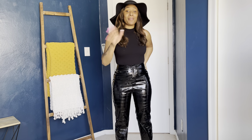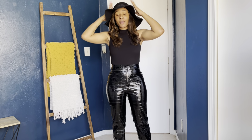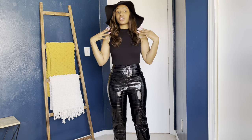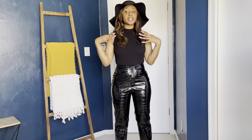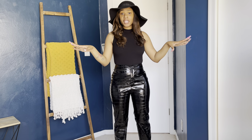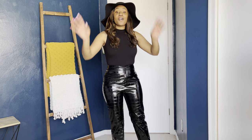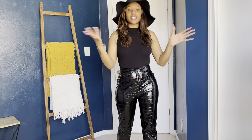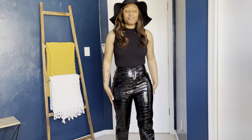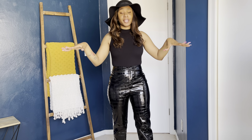So I feel like an all-black outfit just gives you a real sleek look. If you're wearing a hat with it, especially if it's springtime, you can throw on a nice black blazer with this. You could throw on a nice black coat with this. It's just giving all the vibes. So for those of you who love all black outfits, I hope that this speaks to your inner black outfit soul. And you can get a hat like this from anywhere.